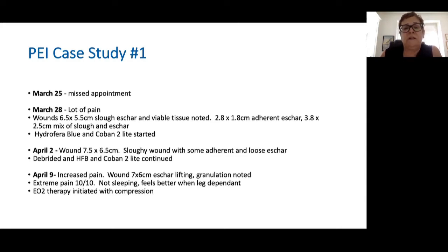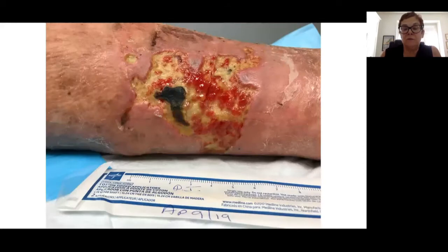April 9th, he arrived in clinic with increased pain, reporting his pain was a 10 out of 10. The wound was 7 by 6. The eschar was starting to lift, and there was some granulation noticed, but this individual, because of his pain, wasn't sleeping. He did feel better when his leg was dependent, which obviously increases his edema, and EO2 therapy was initiated with compression. So now you can see what this ulcer looked like on April 9th.